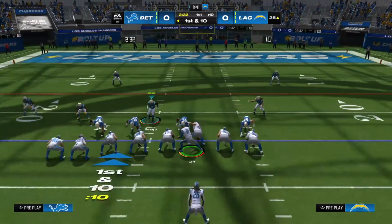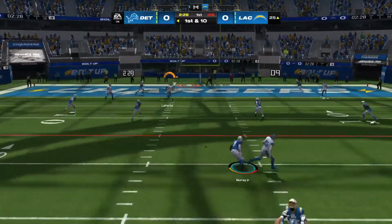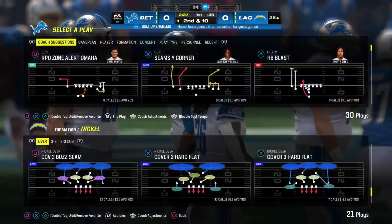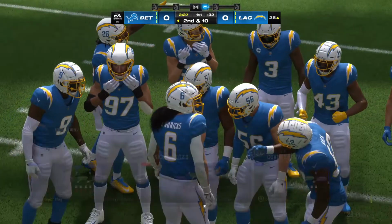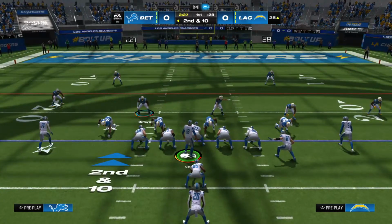Here's Goff. And that is incomplete. You get a sense of what this game plan might be. They think they can take a few home run shots against this defense. They tried it there on the opening drive, but that ball's incomplete. An incomplete pass leads to 2nd and 10 from the 25.